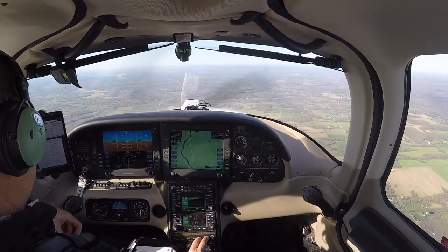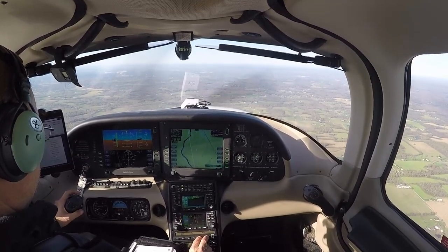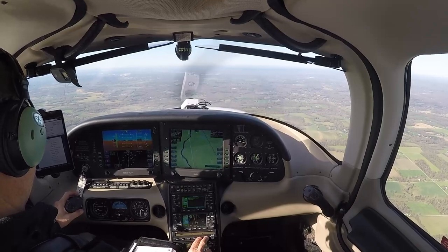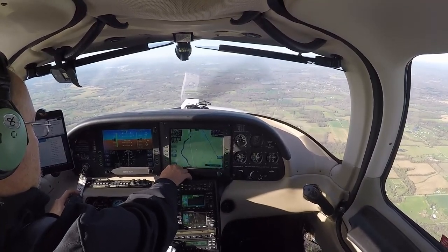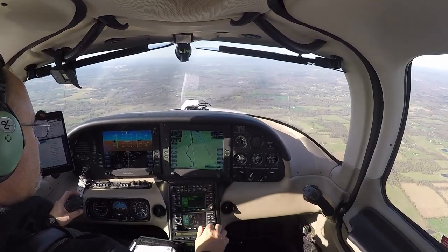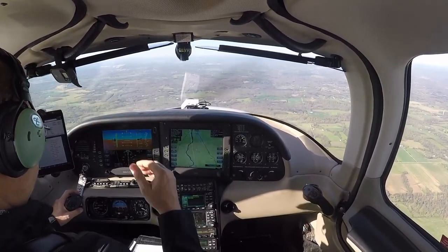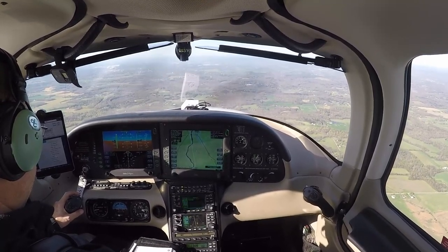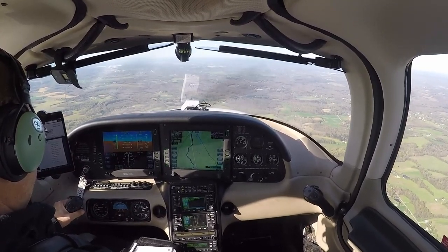Clark County traffic, Sheriff's helicopters in the northwest corner of the airport will be direct point departure to the southwest. Clark County traffic. Clark County traffic, Cessna 988 Whiskey Uniform, clear of the active, taxiing via Alpha back to runway 18, Clark County. Northbound in traffic, Cessna 1183 Uniform 5 Southwest, inbound to the field.